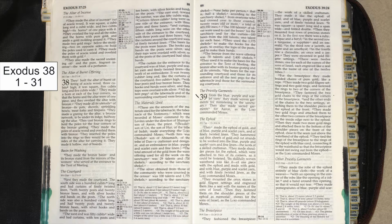Curtains 15 cubits long were on one side of the entrance, with 3 posts and 3 bases, and curtains 15 cubits long were on the other side of the entrance to the courtyard, with 3 posts and 3 bases. All the curtains around the courtyard were of finely twisted linen. The bases for the posts were bronze. The hooks and bands on the posts were silver, and their tops were overlaid with silver, so all the posts of the courtyard had silver bands.